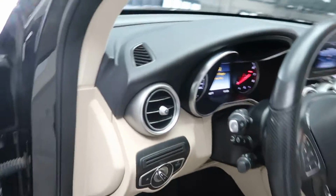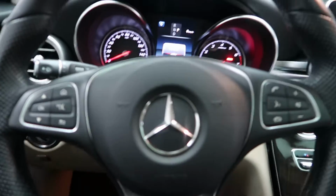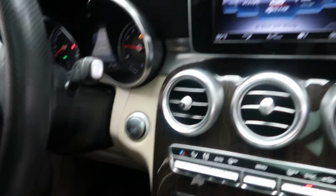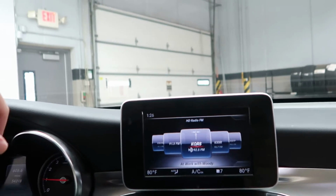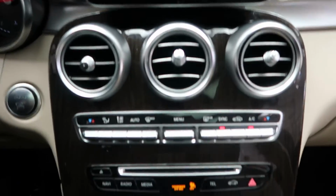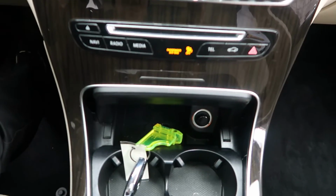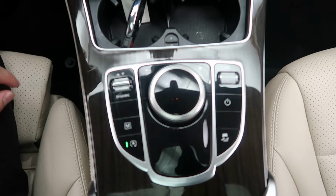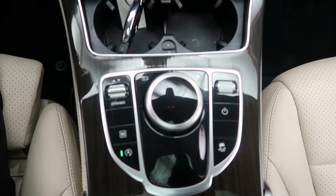Heated steering wheel. Steering wheel controls with Bluetooth capabilities. Paddle shifters for extra performance. A push start ignition. Smartphone integration with Android Auto and Apple CarPlay. Rear view backup camera. Dual climate controls. Hard keys for the radio and media display. Cup holders. Turn wheel for the infotainment center. Dynamic select for different driving patterns.